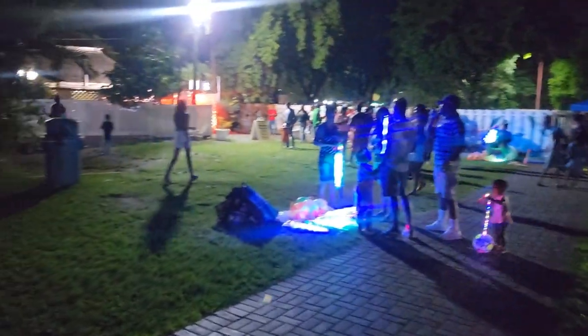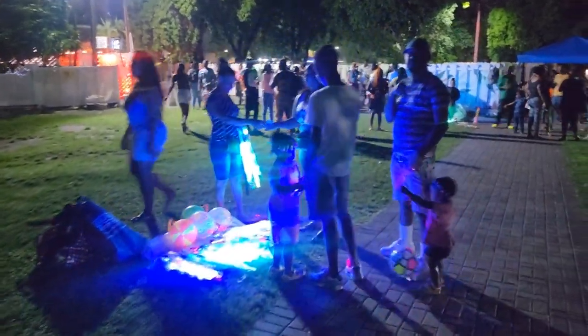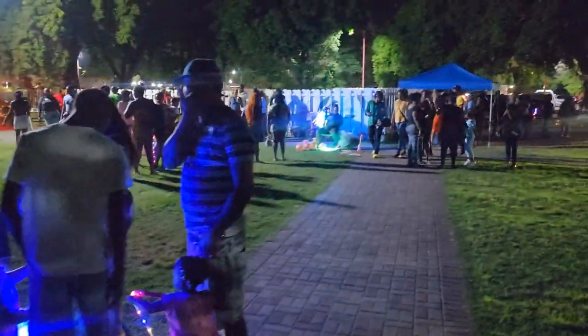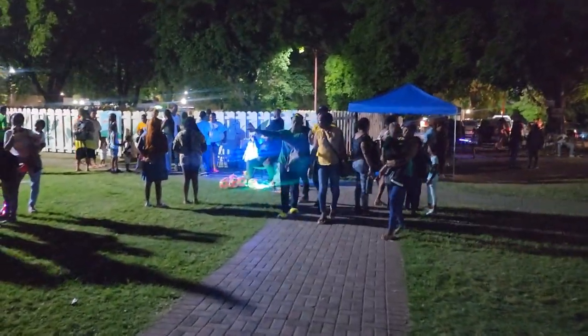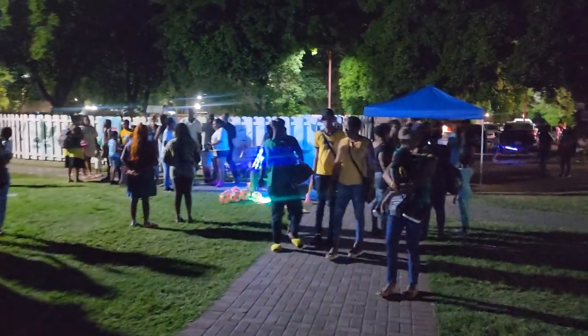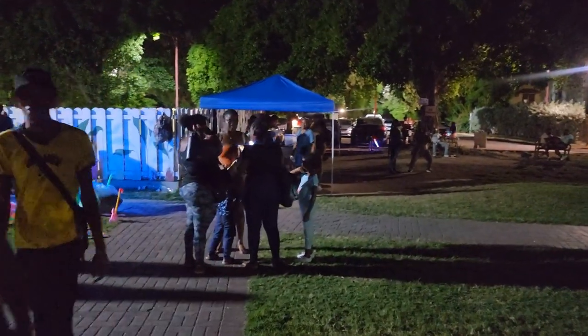People are out trying to catch up on a dollar at the same time, selling toys and stuff like that, as you can see for yourself. The kids are out and everybody's just having fun in the park, basically. So it survives Independence Day in Kingston, Jamaica.